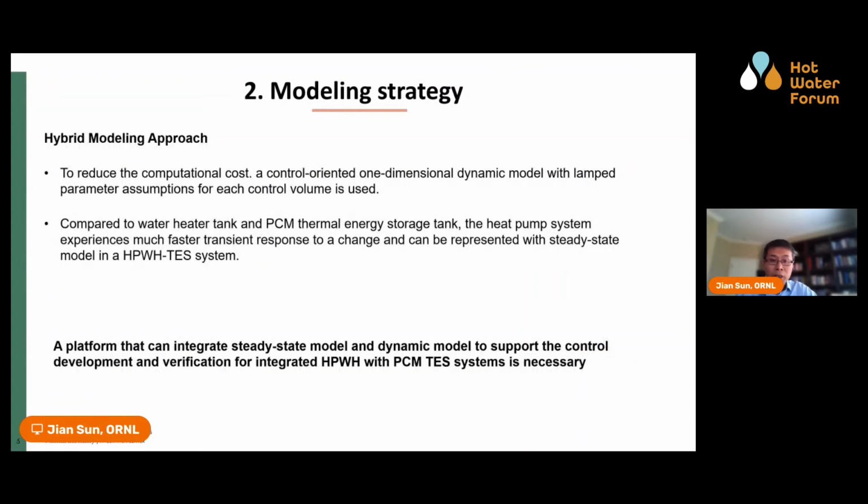So in this case, a hybrid approach will be used, which combines the steady-state equipment model with the dynamic tank simulation. The water tank and the phase change material thermal energy storage tank will be simulated with the dynamic modeling to reduce the computational cost. A one-dimensional dynamic model is used. In each control volume, the temperature and pressure are assumed to be uniform. Compared to the water tank and the phase change material thermal energy storage tank, the heat pump system experiences a much faster transient response to a change and can be represented with a steady-state model.